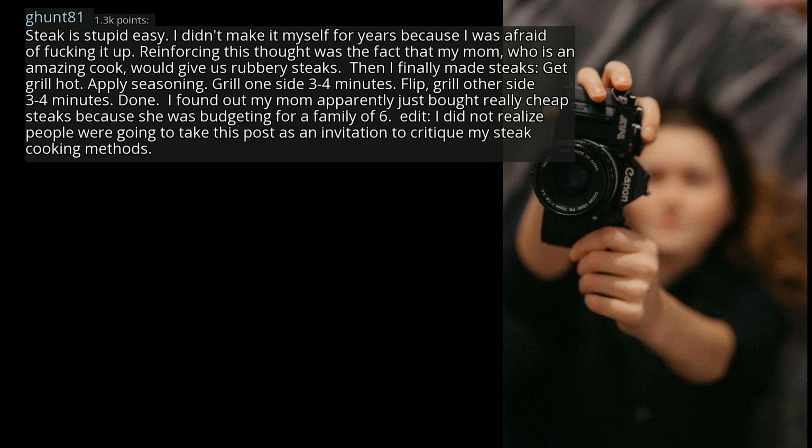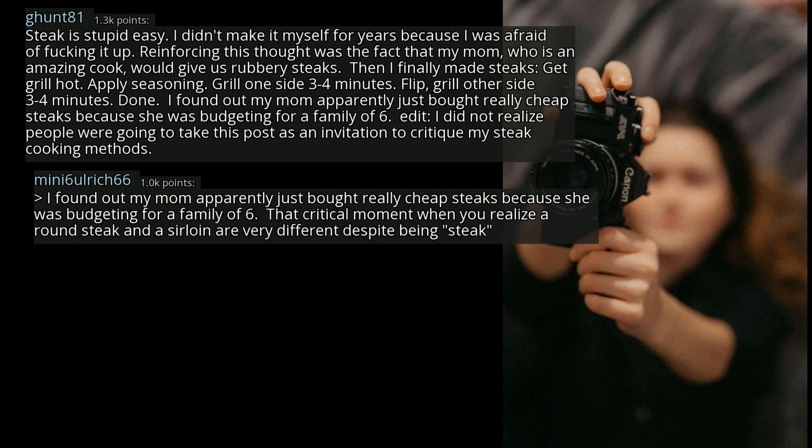I found out my mom apparently just bought really cheap steaks because she was budgeting for a family of 6. Edit: I did not realize people were going to take this post as an invitation to critique my steak cooking methods. I found out my mom apparently just bought really cheap steaks because she was budgeting for a family of 6.